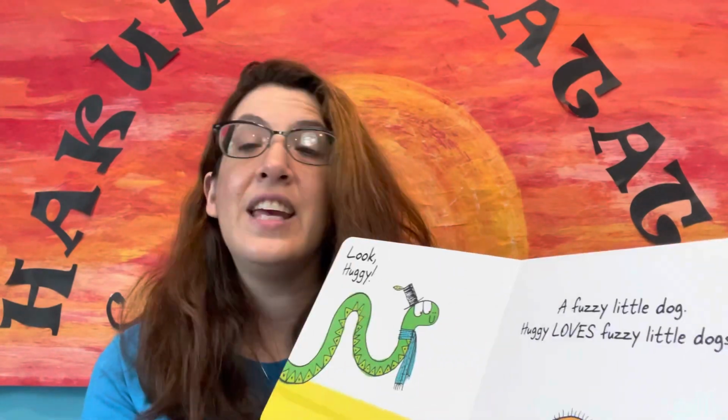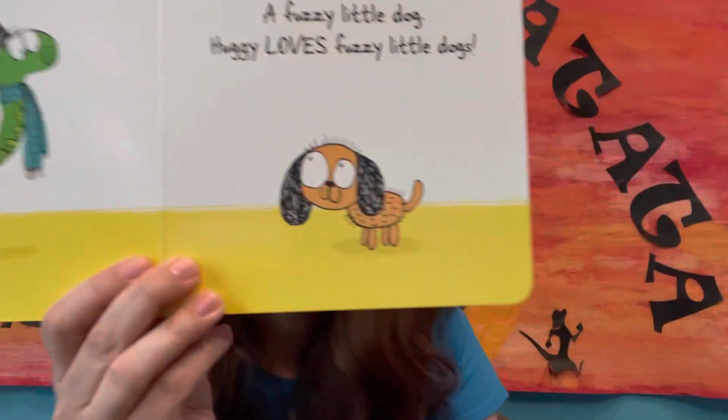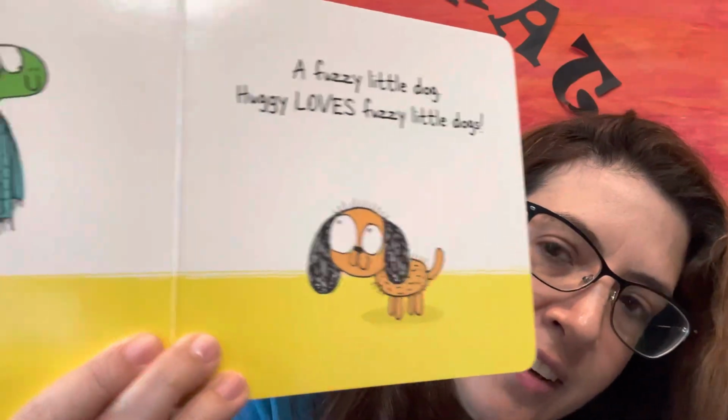Look, Huggy, a fuzzy little dog. Huggy loves fuzzy little dogs. Hug, hug, hug, hug, hug. What would happen if he hugged this dog a little too hard? The doggy looks like he wants a hug. I'm a little worried to see what happens.